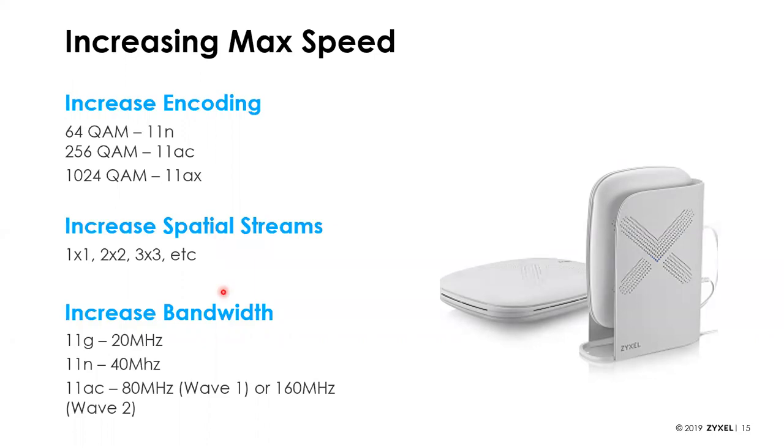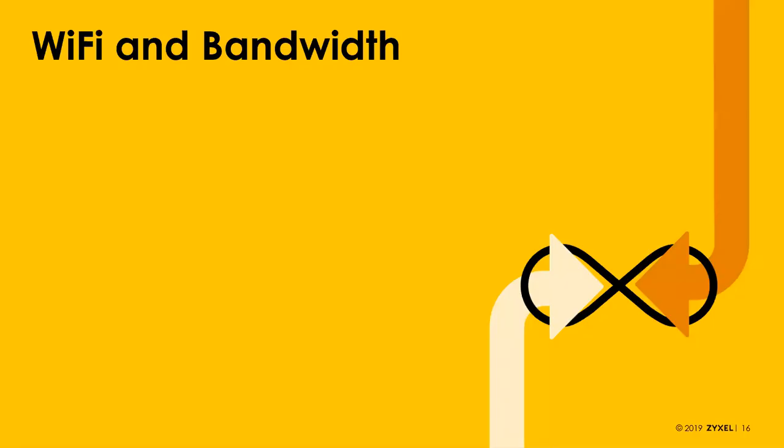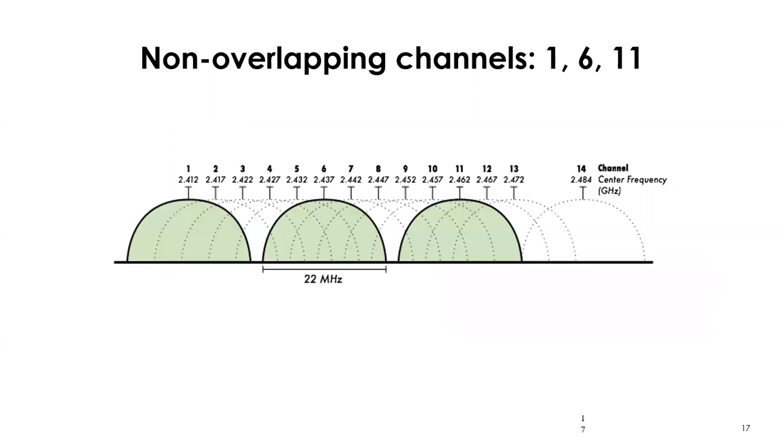And then there's increasing the bandwidth. 802.11g used 20 megahertz channels. 802.11n rolled out 40 megahertz channels. 11ac offered either 80 megahertz or up to 160 megahertz channels. So now we'll start talking about these a little bit more, and we'll start with the last one by talking about bandwidth and frequencies.